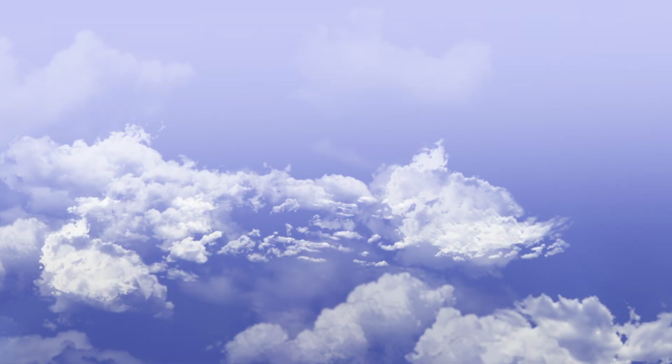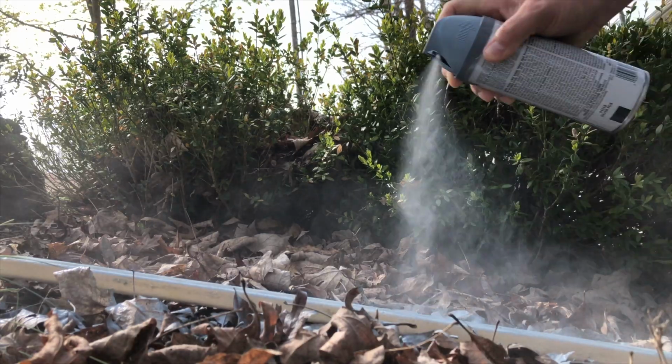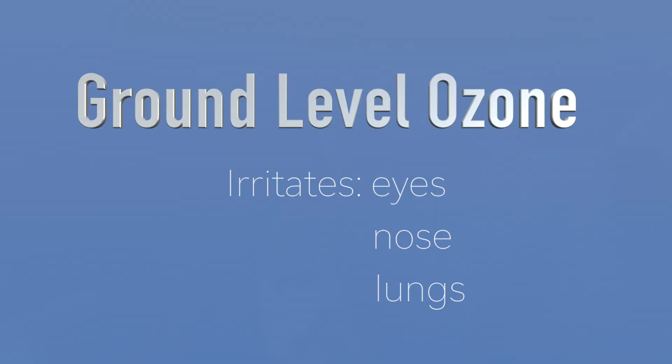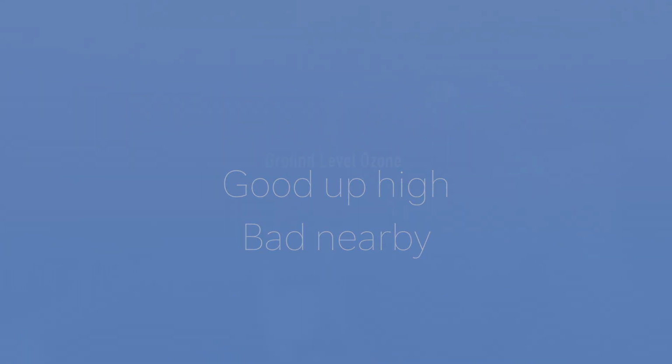While ozone up high in the sky is a good thing for us, down at the ground level, it's a pollutant. When it's high in the atmosphere, ozone protects us from the sun's harmful ultraviolet radiation. But on the ground, ozone is a pollutant that irritates your eyes, nose, and lungs, which is why we say ozone is good up high, but bad nearby.